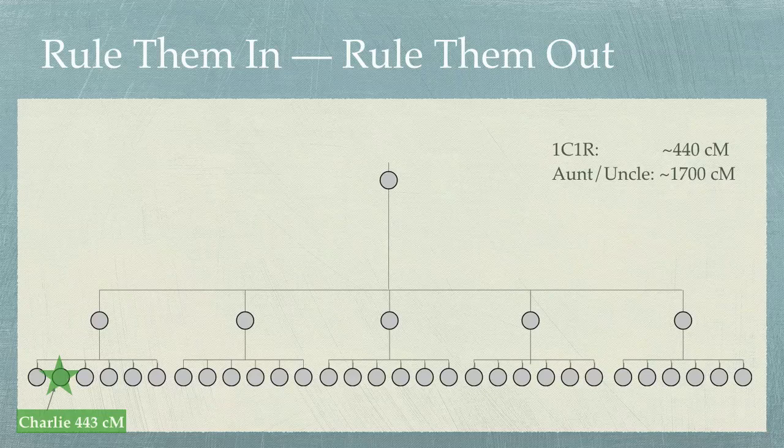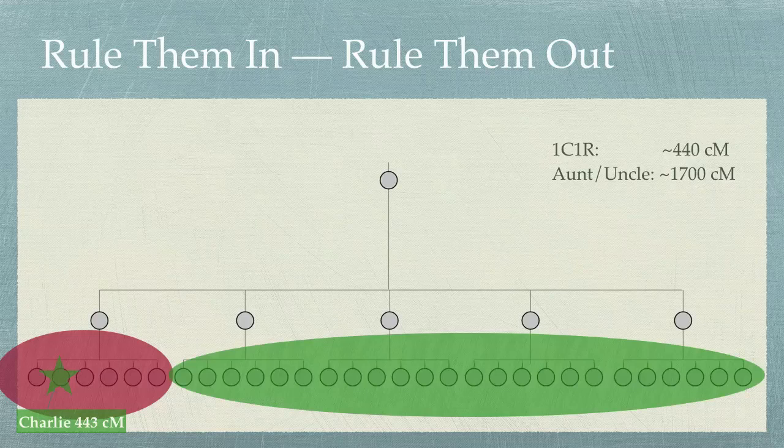Charlie with the star is a match to you with 443 centimorgans. That makes him probably your first cousin once removed. Remember that DNA can rule people out as your parent as well as rule them in. In this case, Charlie's siblings are ruled out as your parent, since if they were your parent, Charlie would be your uncle, but the numbers say that he's not. However, his test rules in his untested first cousins on the right. One of them almost certainly is your parent. This type of logic can apply to other situations, however it becomes less certain as the relationships get more distant.